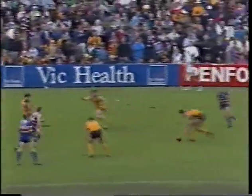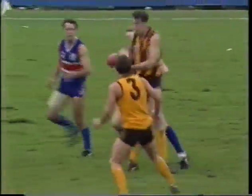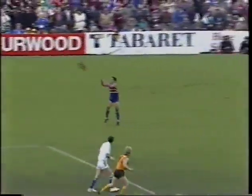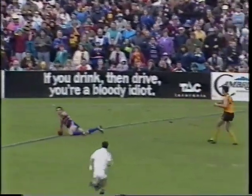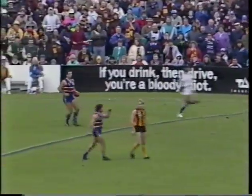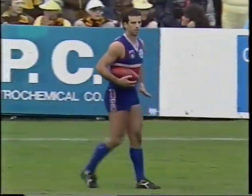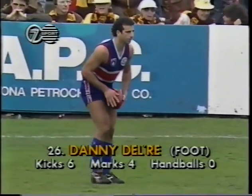Condon. He looks for Platten. Wynd there again. Lawrence. Gee, headed a fair while. Crowd calling ball, but not on. Steve Wallace, a great hand pass to Liberatore. He steers the pass for Del Rey, and he's got it again. He's leading well, Danny Del Rey at full forward. Tony Liberatore, a very good second quarter. Del Rey have a shot because he can kick the ball long distances.